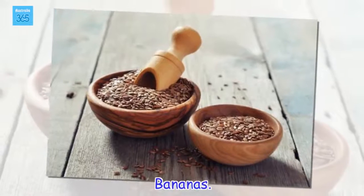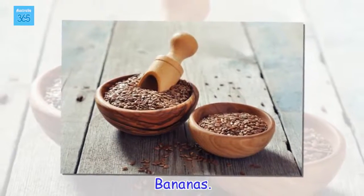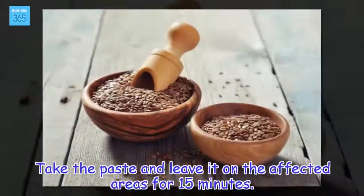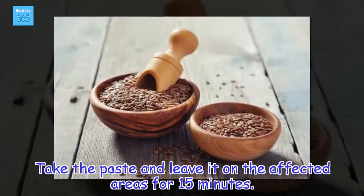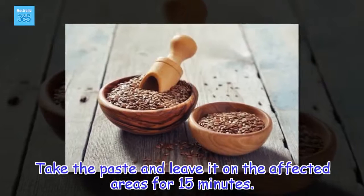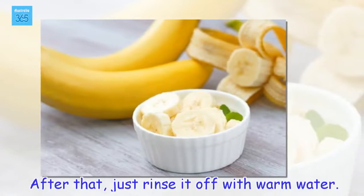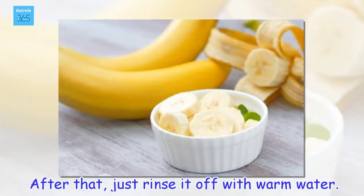Bananas. Take the paste and leave it on the affected areas for 15 minutes. After that, just rinse it off with warm water.